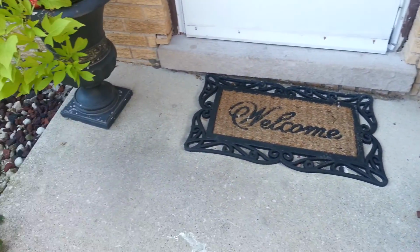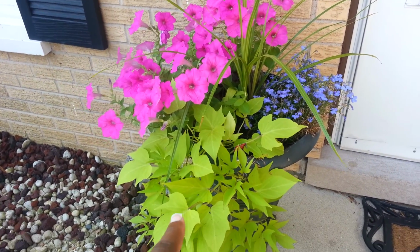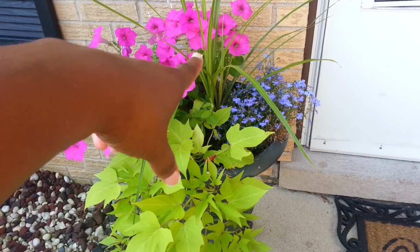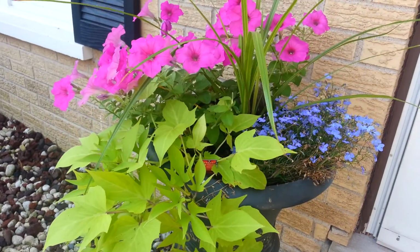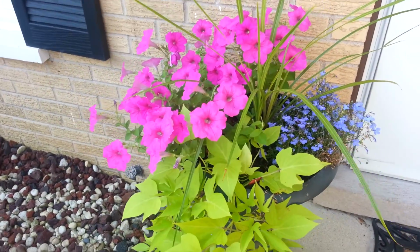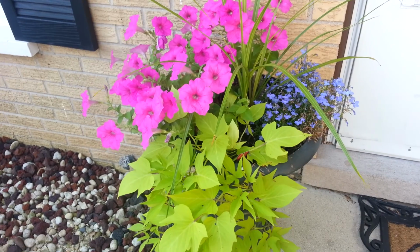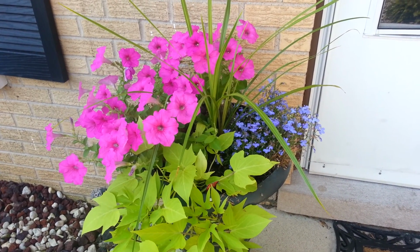So that's right there. And this pot here has, again, a potato plant. This blue plant here, and I have the name of it. It's called a Lobelia, the blue one. And then petunias here. I pruned a little. I may have to prune a little bit off this morning.